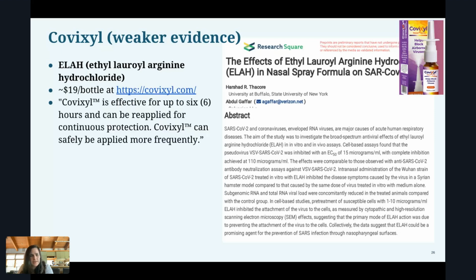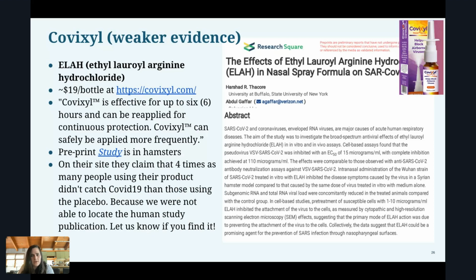This one, the spray, they say is effective for up to 6 hours and can be reapplied every 6 hours, or even more frequently in higher exposure situations. The major study that I was able to find on this one, though, was a preprint study in hamsters where it prevented infection. On their site, they do claim that they did a human study and that 4 times as many people using their product did not catch COVID than those using the placebo, but I was not able to find the study.